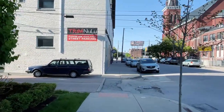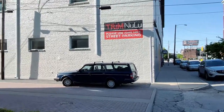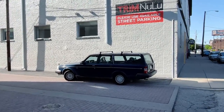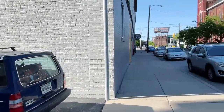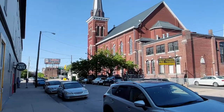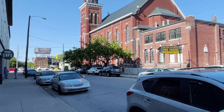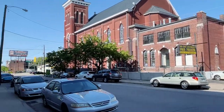Welcome. We're in downtown Louisville. It's a cool Volvo station wagon. That's pretty sweet. We're gonna explore for at least an hour in downtown Louisville. We're starting out in New Lou.